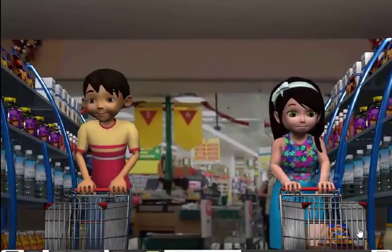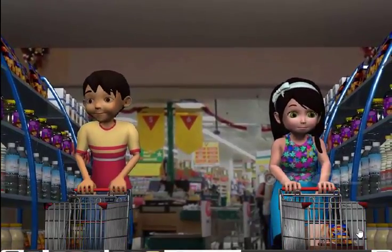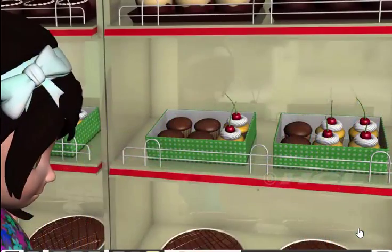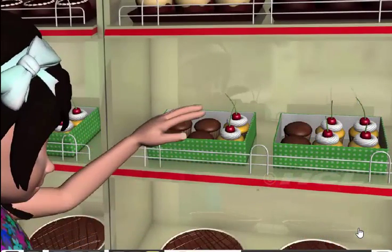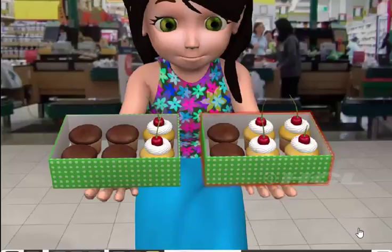Sam and Sarah are at the supermarket. They have come to buy a number of items for the party they are having at their house. They want to buy cupcakes. Box A has 4 chocolate cupcakes and 2 vanilla cupcakes. Box B has 2 chocolate cupcakes and 4 vanilla cupcakes. Let's look at some examples of addition.